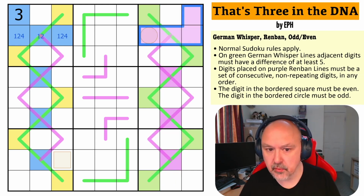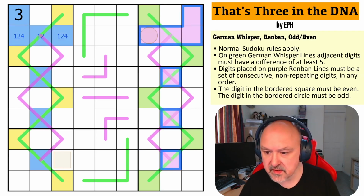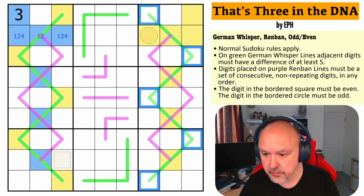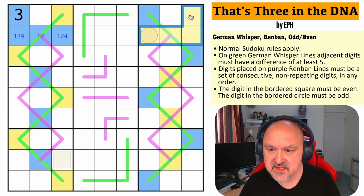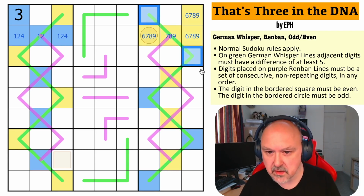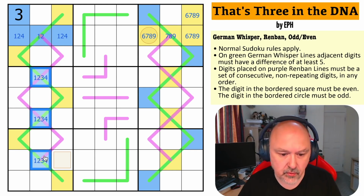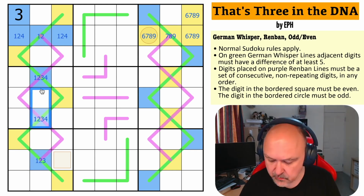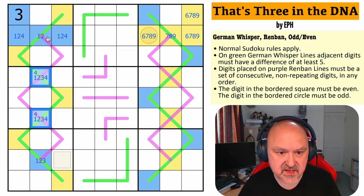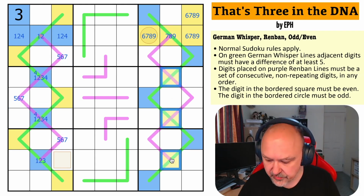So these are all purple, and purple has to be high because I can't have six low digits. So purple is now yellow, and green is now blue. So these are six, seven, eight, nine, and that can't be six because both of those would have to be one. These are now, I could go further. These are one, two, three, four. I can't put four here. So four is in one of these two. But that means these are one, two, three, four on the Renban, and these are five, six, and seven. This is six, seven, eight, nine on the Renban.